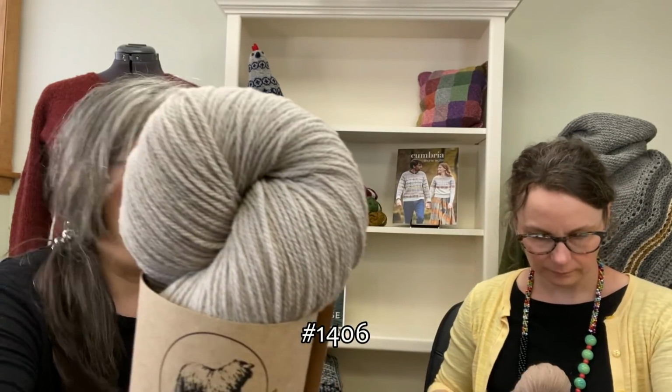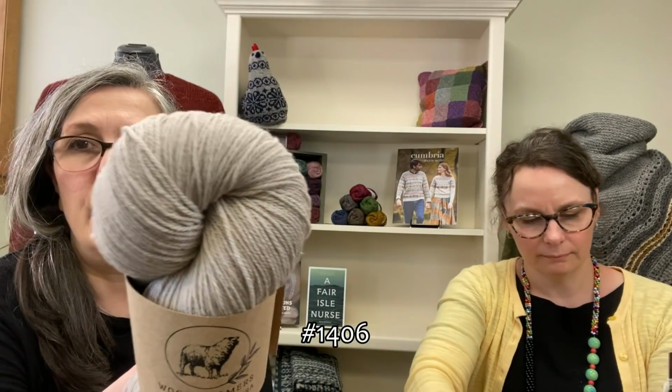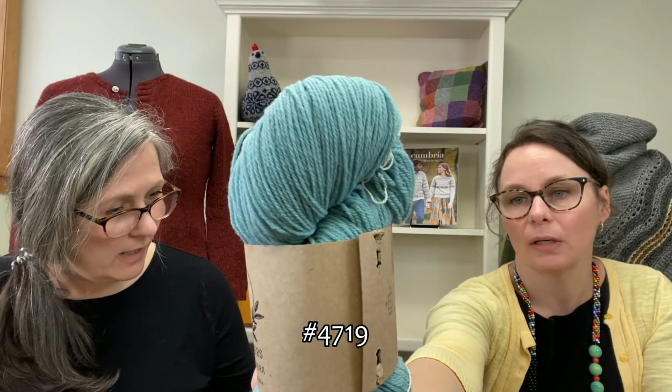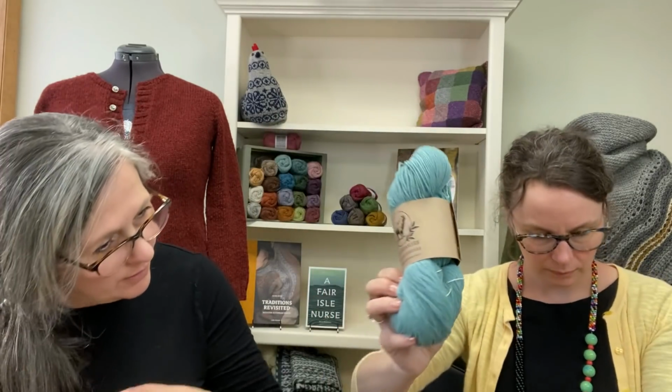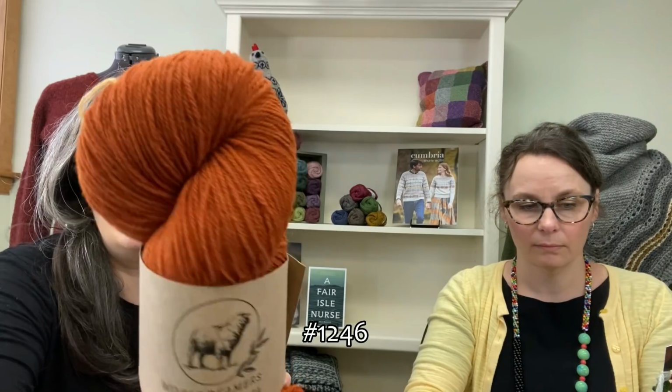You should do this one. This is your kind of color. This one? Yeah, your skin tone. You just look so creamy with it. 1309 Tierra. Pretty. And then this is 1406, which is a very light taupe. Nope. Gray. This is their gray. Gris? I don't know how you say it. And then, I'm going to say this wrong, I'm sorry. Azul Cielo? Ooh. It's 4719. And then do we have the dark orangey color here? This one is 1246. Acre, maybe? Gorgeous, very foxy orange.